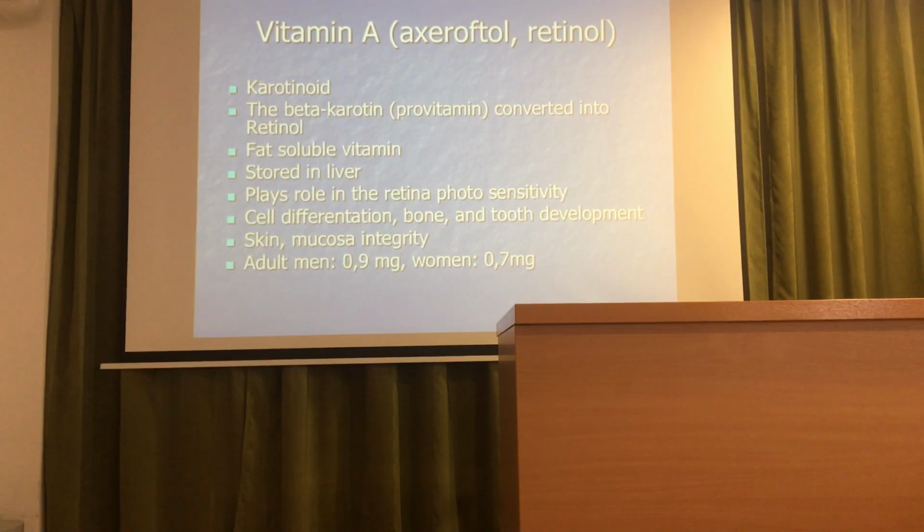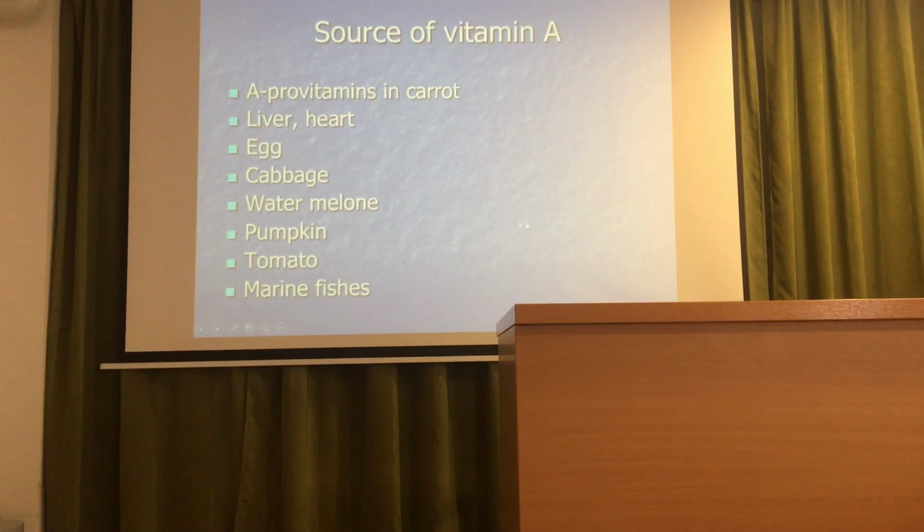So without it, we have abnormal dentin, and the enamel can also be a little bit of another color. Skin and mucosa integrity is necessary for this vitamin, and the daily intake is 0.9 milligram in case of men, and 0.7 milligram for women.